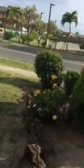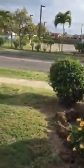I don't see any evidence of external termites. Maybe a little bit. Actually, that looks more like just weather damage. The yard looks pretty nice. We've got landscaping all the way around.